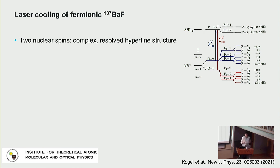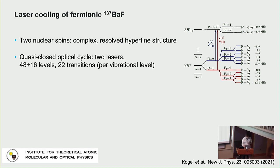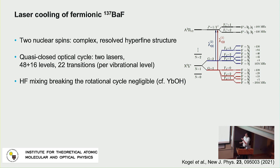That's still reasonable given that it's all just diode lasers. You can just offset lock them or something like this. But then there's still a lot of lines. There's 48 ground state levels, 16 excited state levels, and 22 transitions between them. So that would still be a lot of sidebands. The nice thing though is that this usual cycling transition should still work in barium monofluoride, in contrast to, for example, YbOH. There is no hyperfine mixing in the excited state that would break the parity selection rule that produces the rotational closure. So that should be fine.